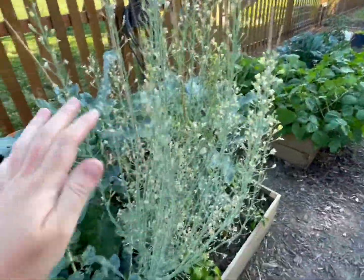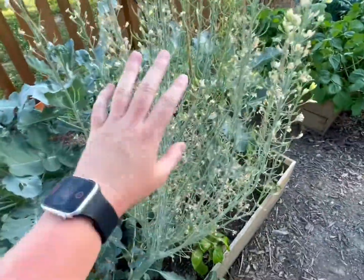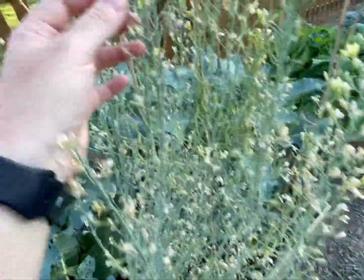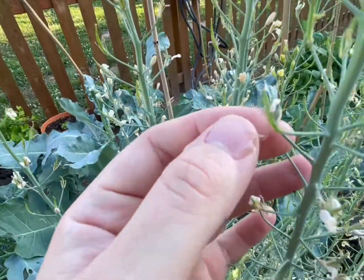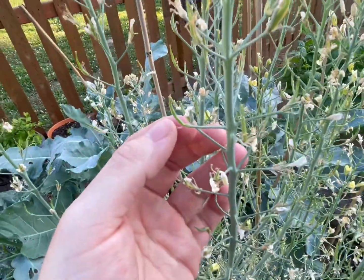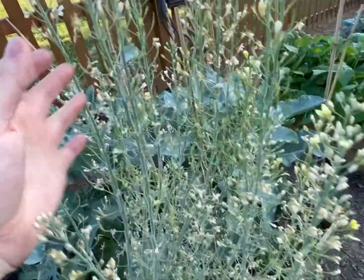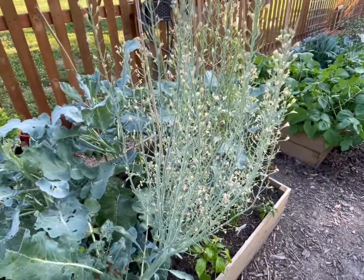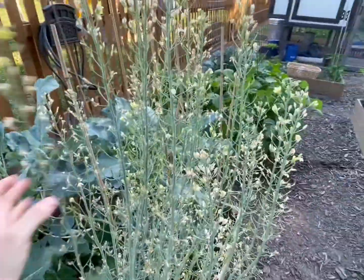So just a couple days ago, this was literally covered in these little yellow and white flowers. And now already all the flowers are dropping off, and it leaves behind these little seed pods. Those will start to fill out, and then I will be able to save hundreds of seeds from this broccoli. So I'm letting this one go to seed.